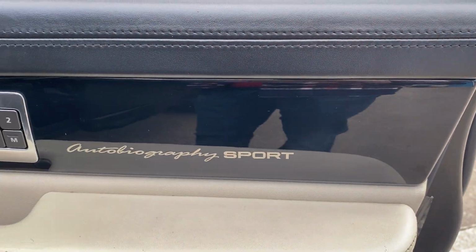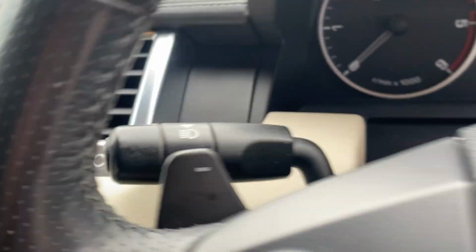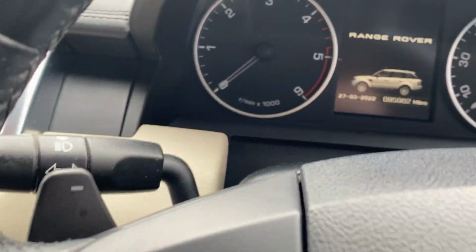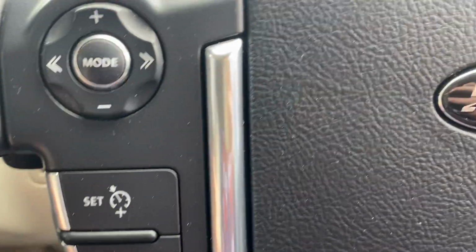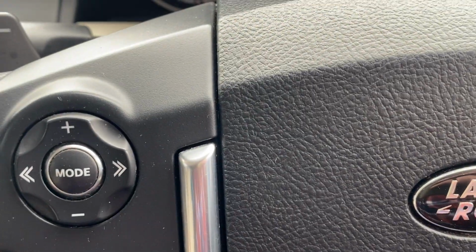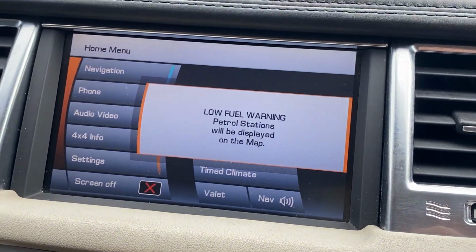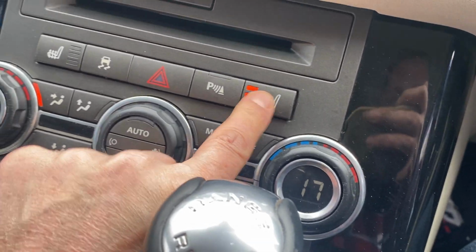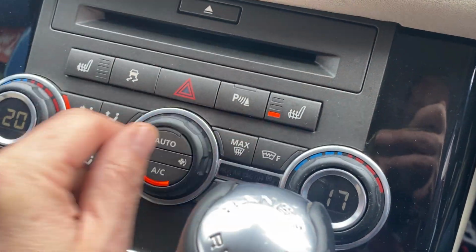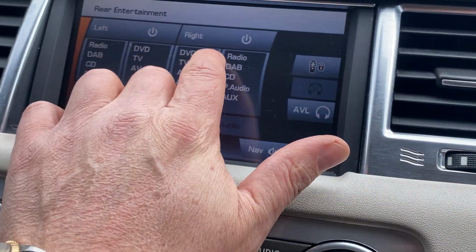Lovely Autobiography insignia there. Full electric windows, electric mirrors, power folding mirrors, auto headlights, paddle shift on the gearbox there, cruise control, reverse camera with parking sensors, 3-stage heated seats here, air conditioning, climate control, rear entertainment, just put those on.